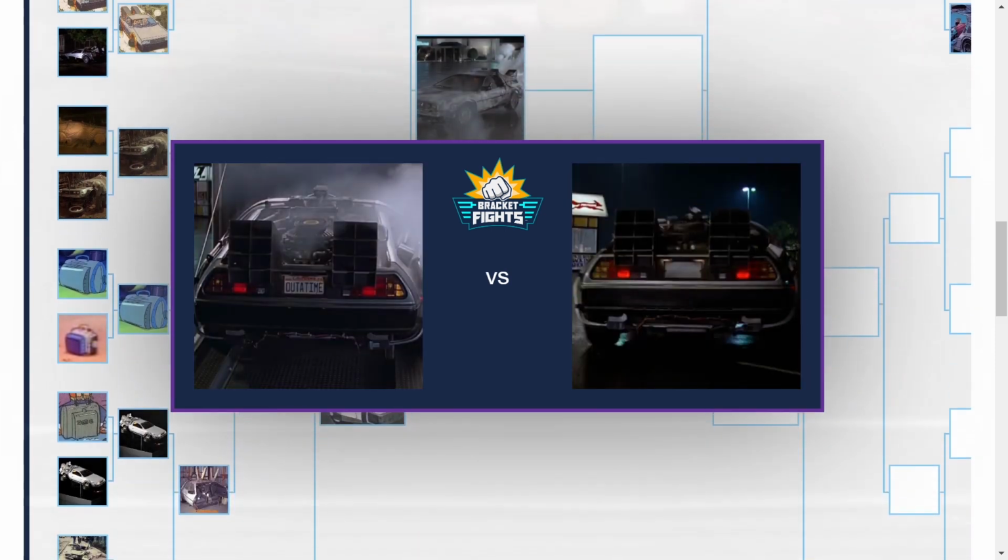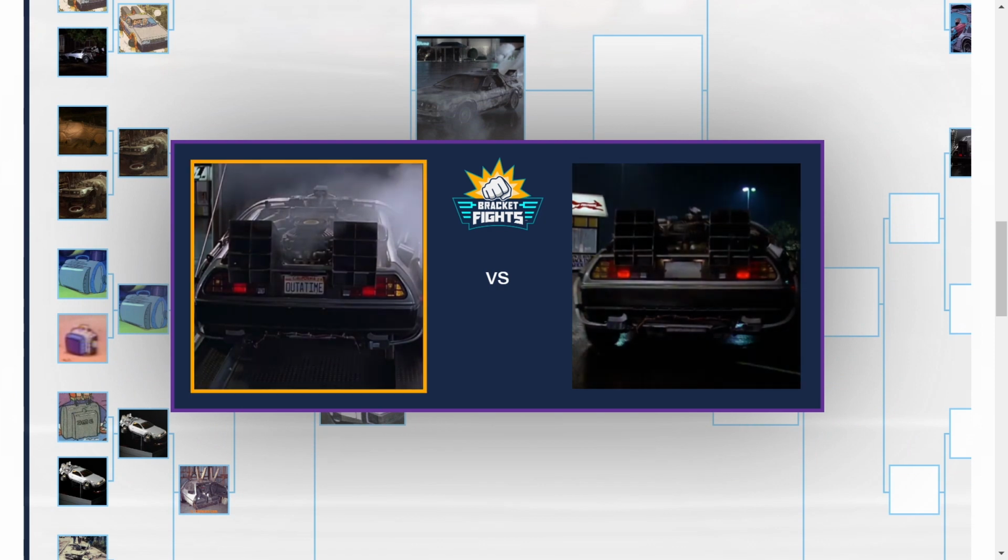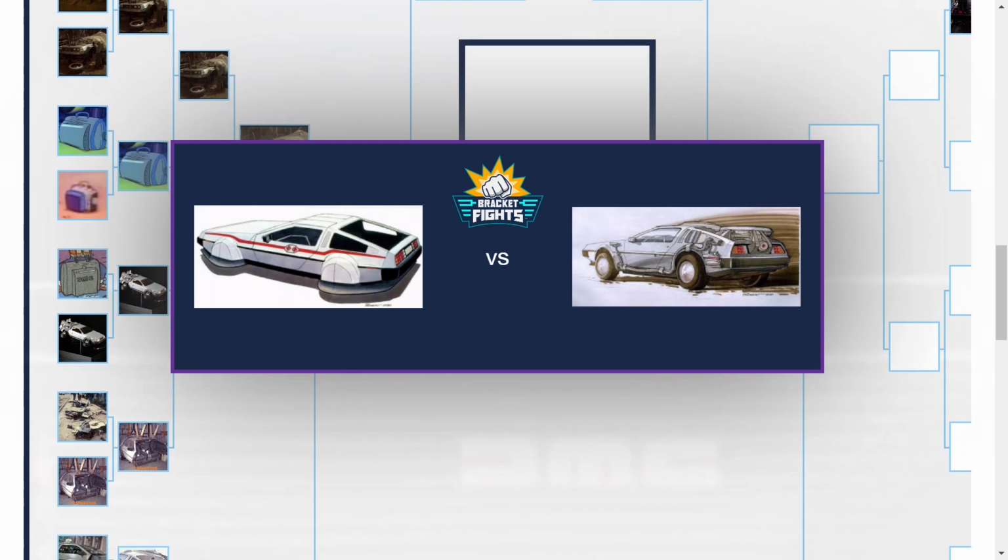What about which one? Out of time or no license plate? Out of time. Yes. Out of time. Which one? Other concept art or other concept art? First concept art. Oh no, second. Second? Why? I just liked its design better. Yeah, this one just looks too futuristic, I think. It's got nothing on the back, yeah.